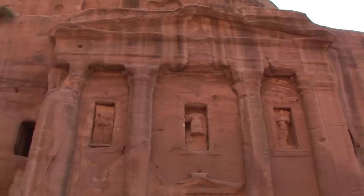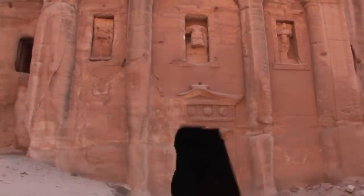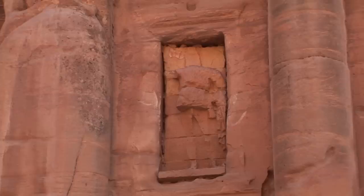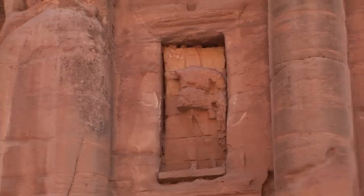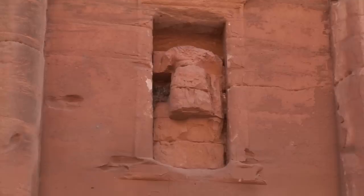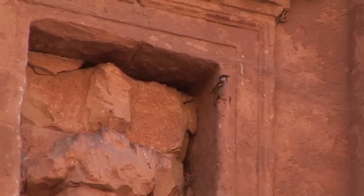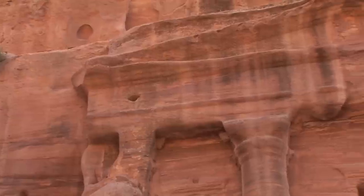The Roman soldier tomb gets its name from the carved figure of a Roman soldier in one of the three niches in the tomb's facade. In fact, the carved figure is the only Roman quality of the tomb. The architecture and style of the monument is not Roman and can be dated to the first half of the 1st century AD.